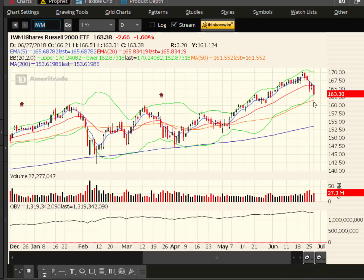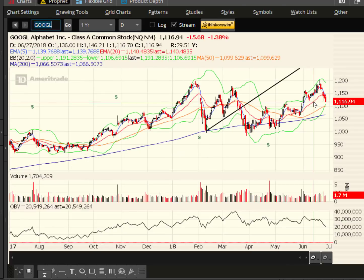So again, daily charts are now bearish. Looking out over a couple weeks, it is neutral to short-term bearish. The long-term uptrend still completely intact. It's just right now we're getting a little bit of profit taking that we're cracking some of these moving averages.